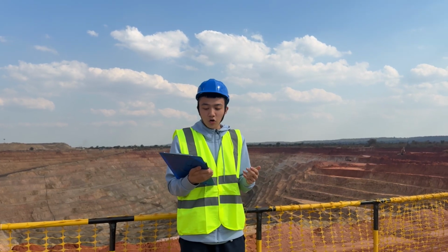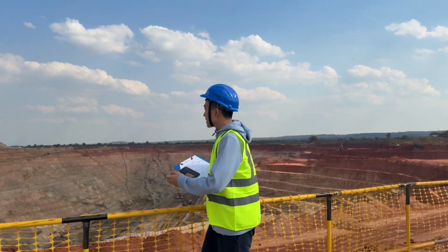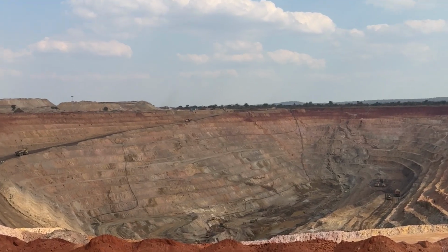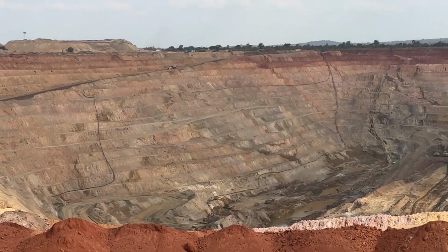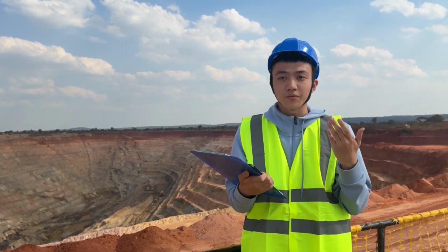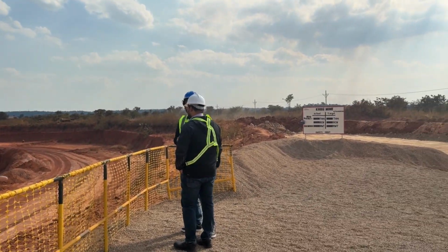So at first, cobalt mining starts with finding rocks in the ground that contain cobalt and copper. As we can see, here they have multiple machines like excavators and trucks loaded with rocks that contain cobalt. After the miners dig up the rocks, those rocks will be transported to the production line, which we will visit later.